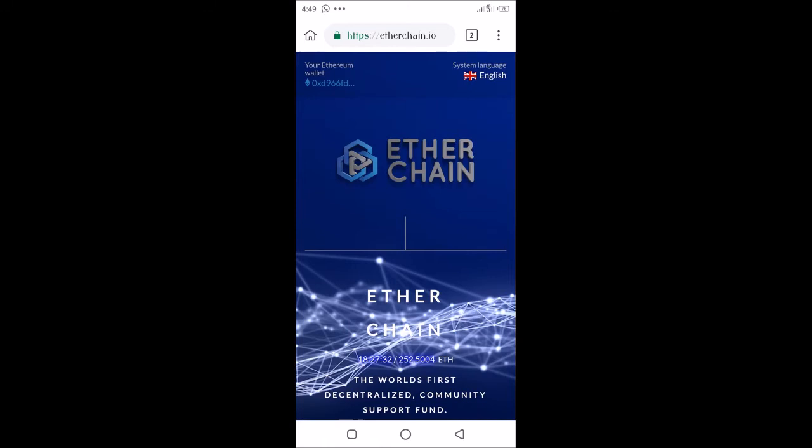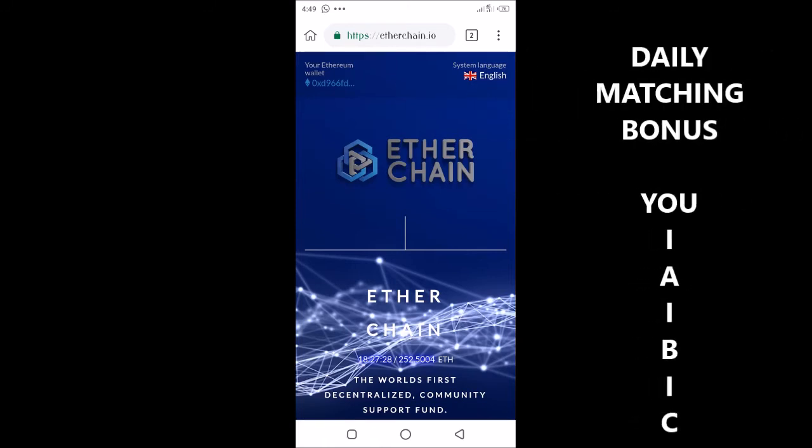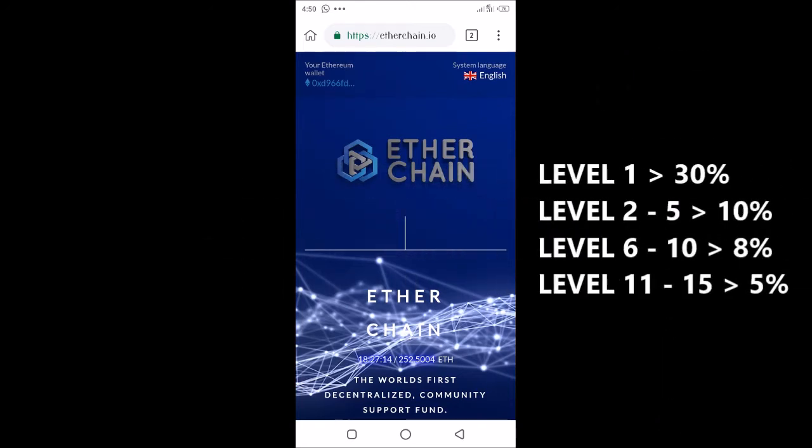Then the third way is the daily matching income. Now this is really amazing. It's one thing you should pay attention to. Assuming you refer A and A refers B and B refers C and C refers D and so on, you're going to earn up to 15 generations of your downlines. This is huge, really huge.